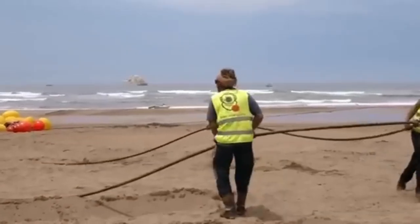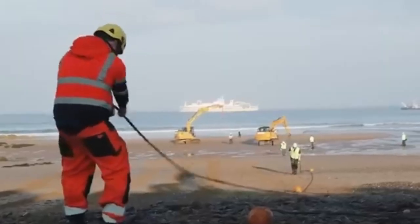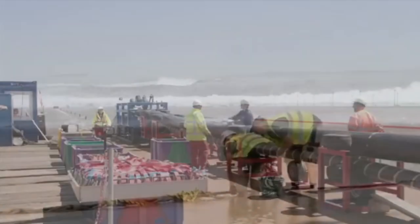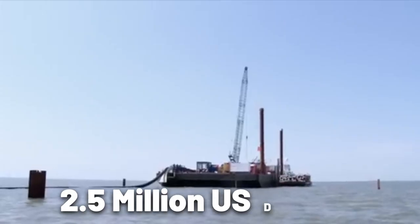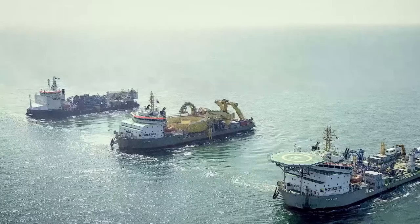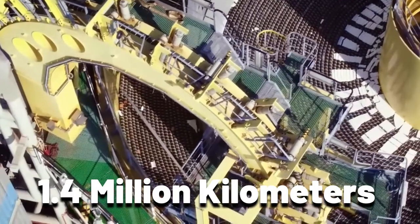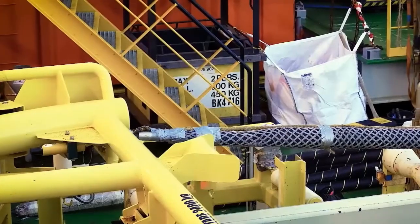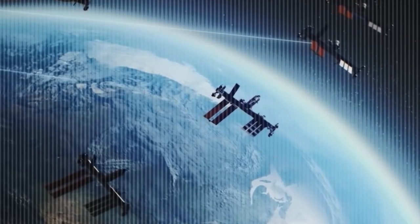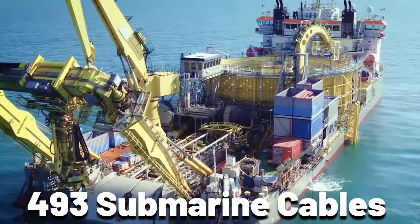Now it is obvious that laying such long cables, especially at a depth of 8,000 meters in the sea, is not an easy task. Just laying 1 kilometer of submarine cable costs a maximum of 2.5 million US dollars. So now you can guess how much it would have cost to lay 1.4 million kilometers of cable. But after all, is there any need to do all this? In today's era, the same thing can be done with the help of satellites to keep the whole world connected wirelessly. In fact, there are 493 submarine cables in the whole world.